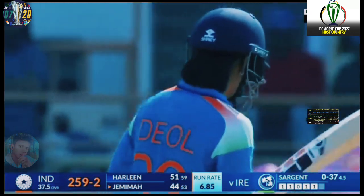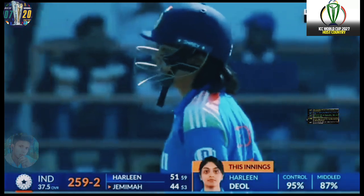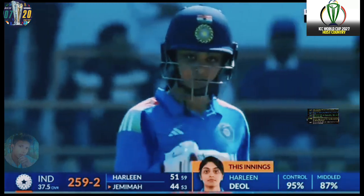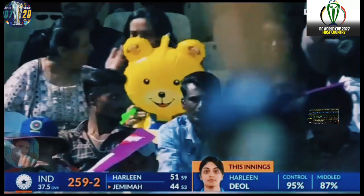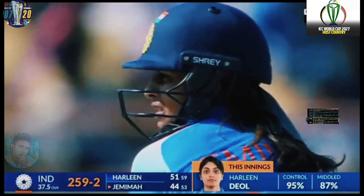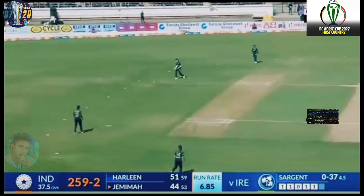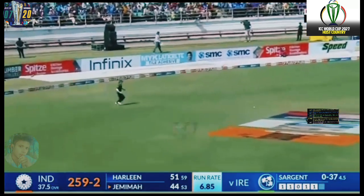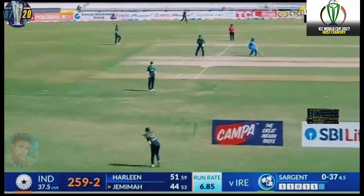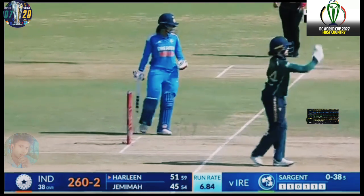She'll be pleased with a couple of opportunities that went begging after that 100 against the West Indies team in Baroda. Got out cheaply in the third one-day international, got out very early in the innings in the first game a few days ago. So this will be a nice little reprieve for Harleen Deol.